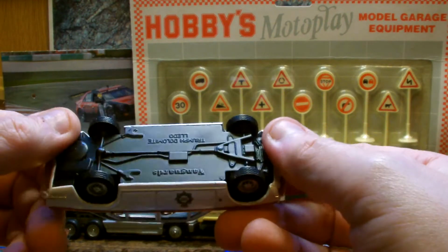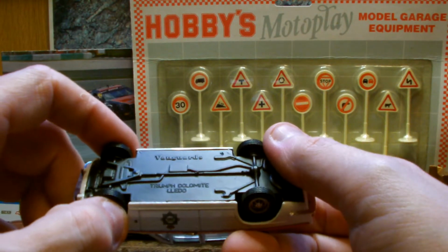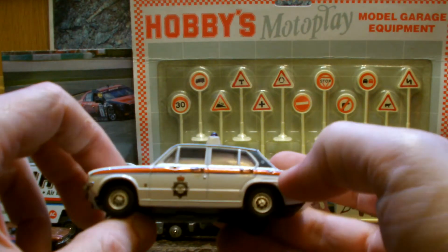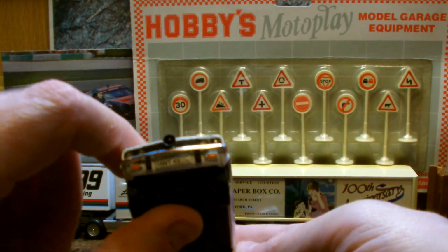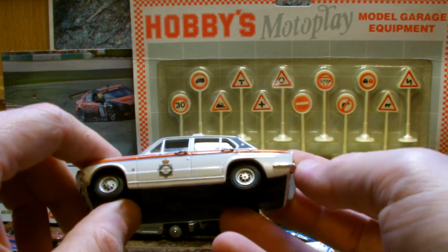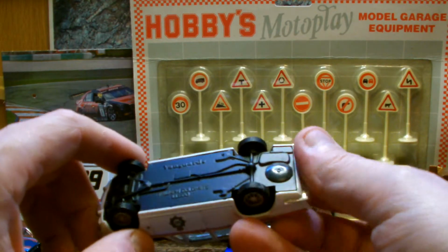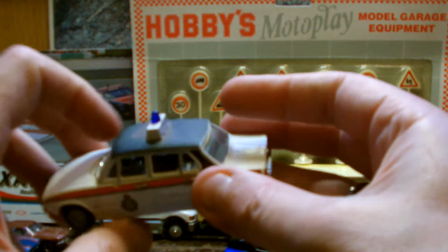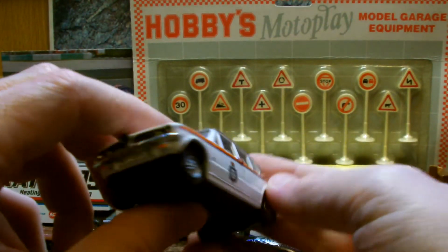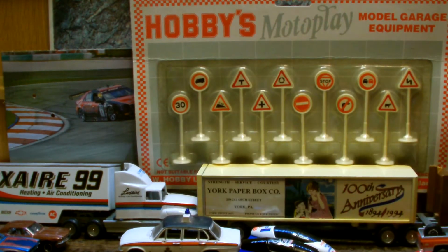This is a cracking Vanguard car, which I believe is made by Corgi. All metal. These are well made, these monsters, and this is a Dolomite. I haven't got a Triumph Dolomite. Well, I didn't, so I have got one now. Police Triumph Dolomite. Authentic wheels there. Rubber tyres. Just an all-round good police car. I have got stacks of police cars. Oh, it's dusty, that one. Needs a clean. I've only just got it. I have got a stack of police cars, so I need to go through them.